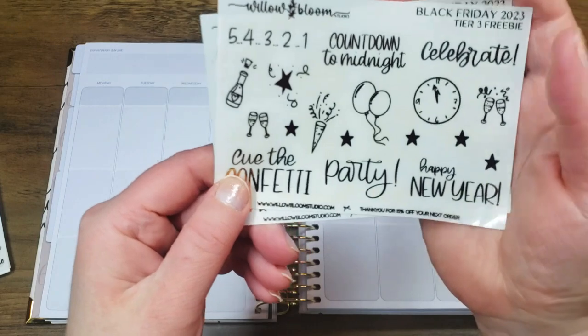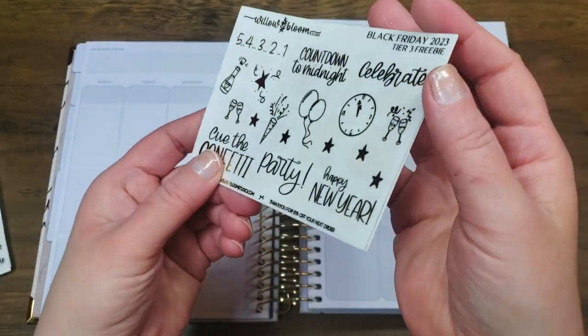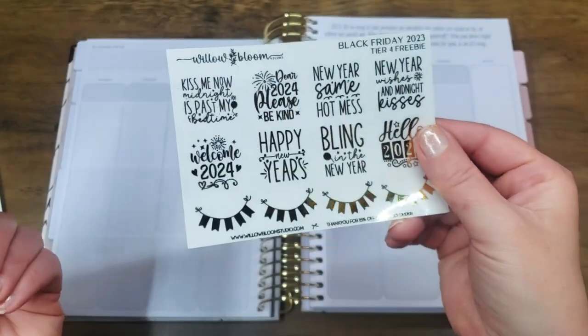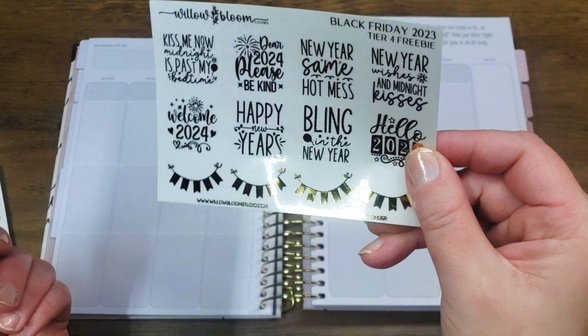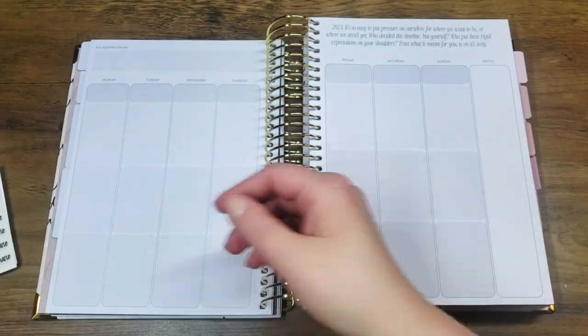This is the tier 3 freebie and it's gold foil. Willow Bloom Studio does foil and non-foil, and she does multiple different types of foil. And this was the tier 4 freebie. So I'm super excited I have those, and it perfectly goes with the gold coil.